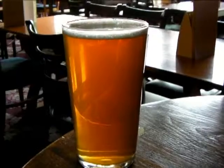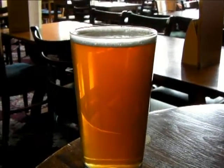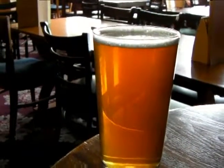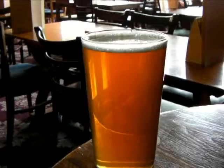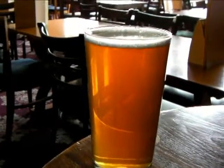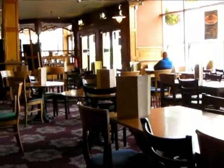Anyway, this is VC-10, for the famous British passenger aircraft and tanker and transport aircraft for the RAF, which we're still using. I think the Queen actually flies in it as well. Okay, 4.5% alcohol by volume, and quite nicely upside.